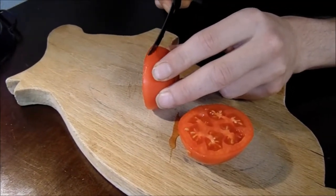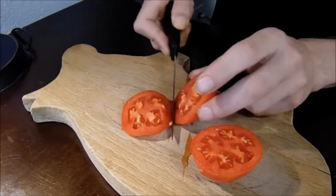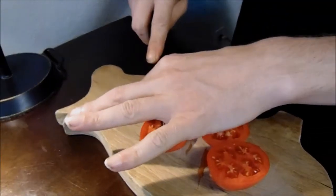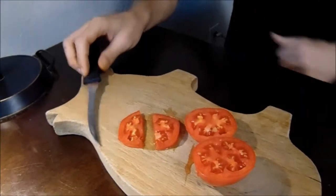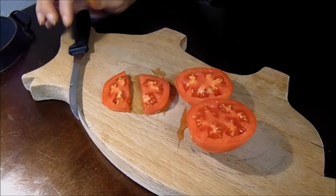When you're saving seeds, you probably should save from the plants that are the healthiest, and then the pods or the tomatoes off of those plants that are more akin to looking the way you would want them to, or having better shape to them. So this one having such a great shape makes it an excellent contender for seed saving for us.